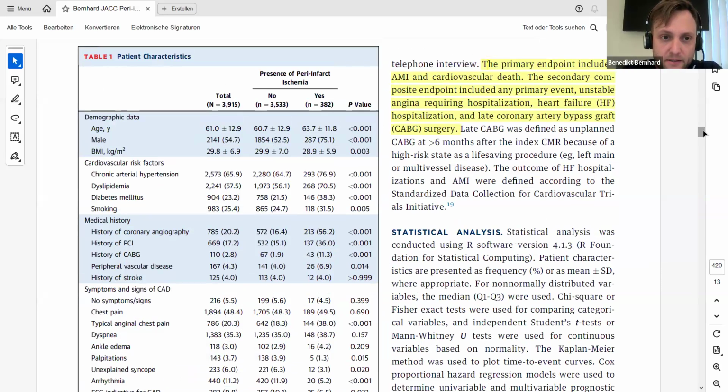In table 1 depicted here on the left, you can see that we included a typical cohort of patients with suspected coronary artery disease. Their mean age was 61 years. About half of the patients were male. Cardiovascular risk factors were frequently prevalent, with about 2/3 of patients suffering from arterial hypertension. About 20% of patients had an established history of coronary artery disease by either previous PCI or previous CABG.